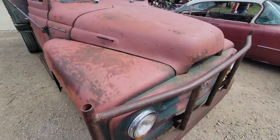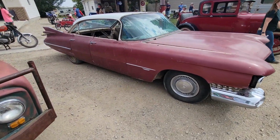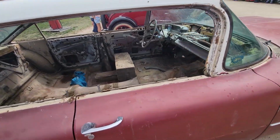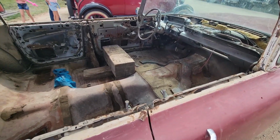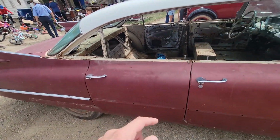Okay. Got to squeeze through the crowd. Holy shit. The Caddy rotted out. This is neat. Yeah, only in Saskatchewan, folks. Look at that. That is cool. I don't know what this thing will look like when it's done.